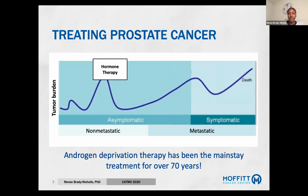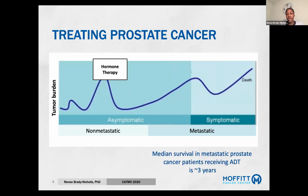The median survival in metastatic prostate cancer patients receiving ADT is about 3 years. You can see in the schematic that they typically go from asymptomatic to symptomatic, and at some point from non-metastatic to metastatic. Once they're in this metastatic regime receiving ADT, they may die after about 3 years. So we want to see how we can optimize treatment in this metastatic regime.